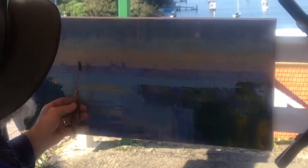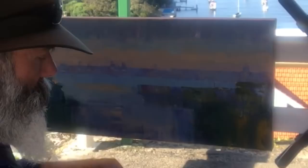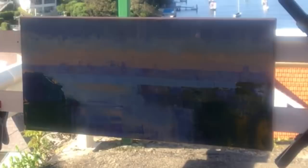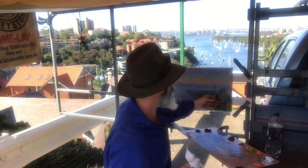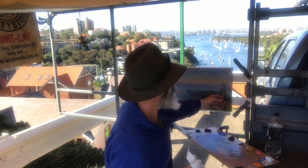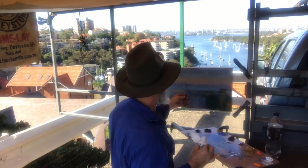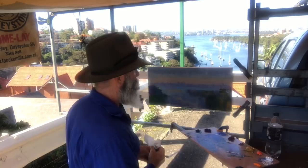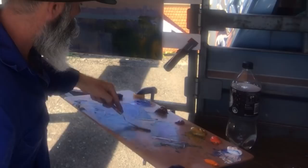And over here to balance the composition. Here we go. Get the bigger knife out. We're in the shadows of the buildings here, on the other side of the harbour. Got some of the foreground following it.